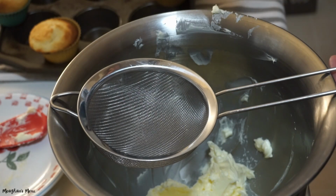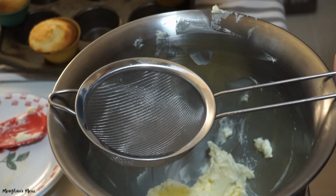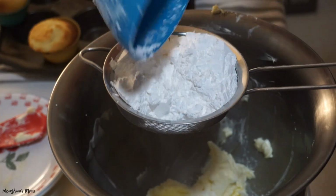So now gradually you're going to sift in 4.5 cups of powdered sugar. I can only do one at a time, because I can't fit any more.